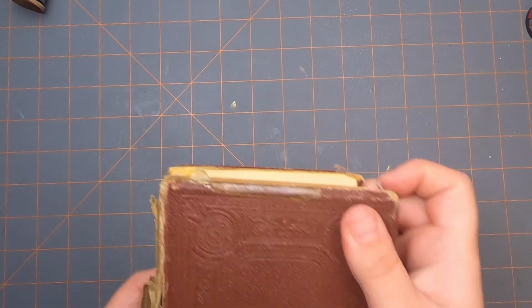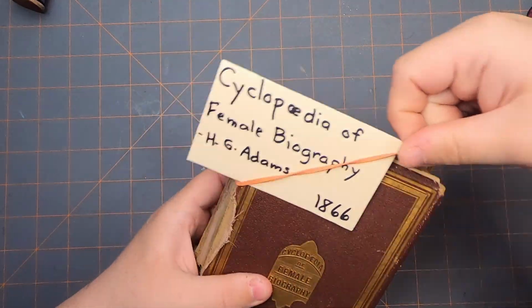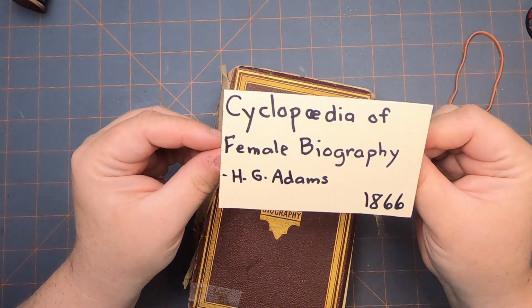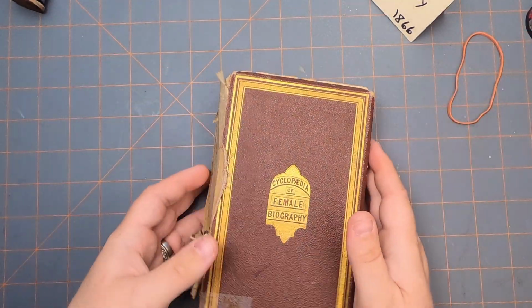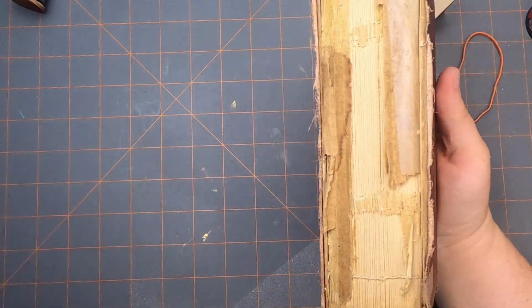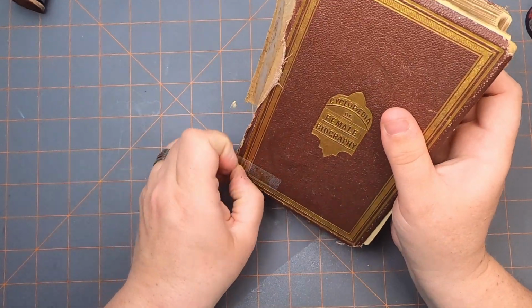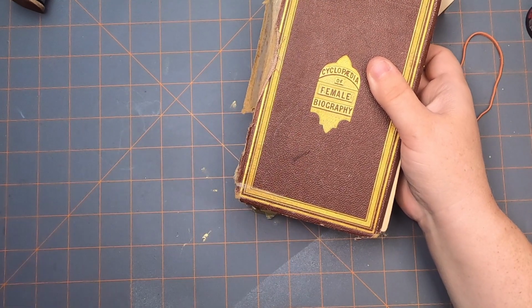Okay, so I'll start with the most expensive book of all today that I decided to get because I just love it. It was $8. The Cyclopedia of Female Biography by H.G. Adams from 1866. This book has certainly seen better days. It has no spine. Sadly, the spine is gone, and it just has these bits of tape that I'm actually going to try to pull off right now because I don't want that on there.